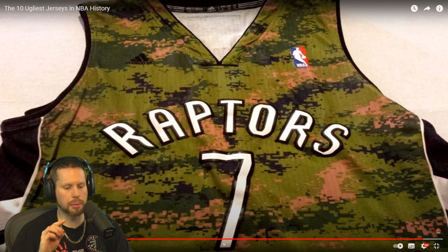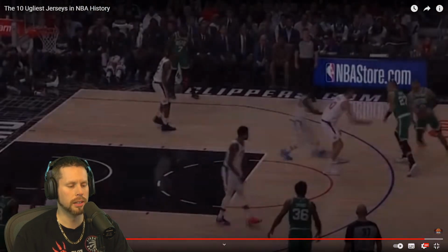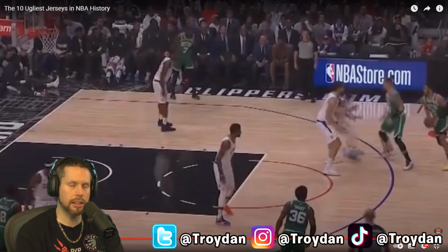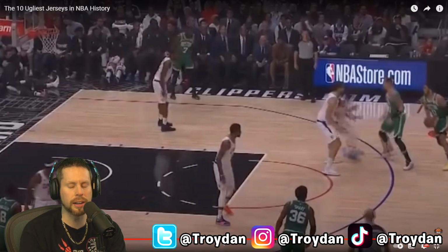That was one of the jerseys I was forgetting. That wasn't coming to my mind. That should have been in this list. Anyway, that's all. Top 10 ugliest jerseys. Well, I think I saw all the ones I was thinking of. The Raptors was the one I was forgetting. I knew there was something, and that was the one. That should definitely be up there, maybe in the top 3. That was a disgusting jersey.